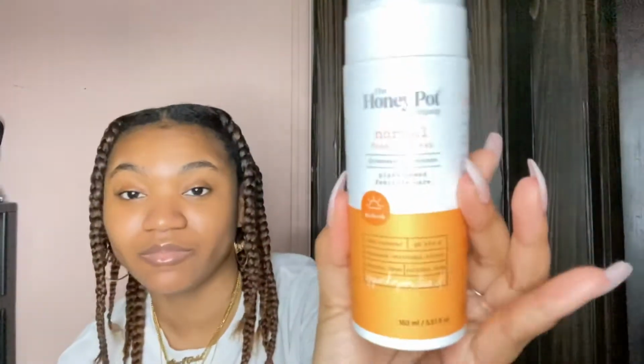So the first thing I got is Forever an Essential. This is the Honeypot normal foaming wash. I love this. I have it in a travel size. I put it in my spend the night bag. I love this stuff. I've tried the cucumber one. I've also tried the sensitive one. I like the original one. The orange one is definitely for me. I absolutely love it. I have some extra pumps, so hopefully this pump doesn't give me any problems, because when I bought the sensitive one, the pump gave me a couple problems. But I have extra pumps in my little drawer there. I will never stop buying this.